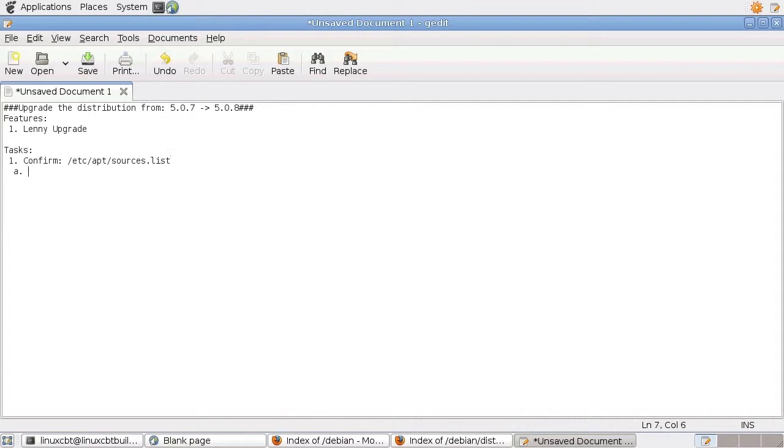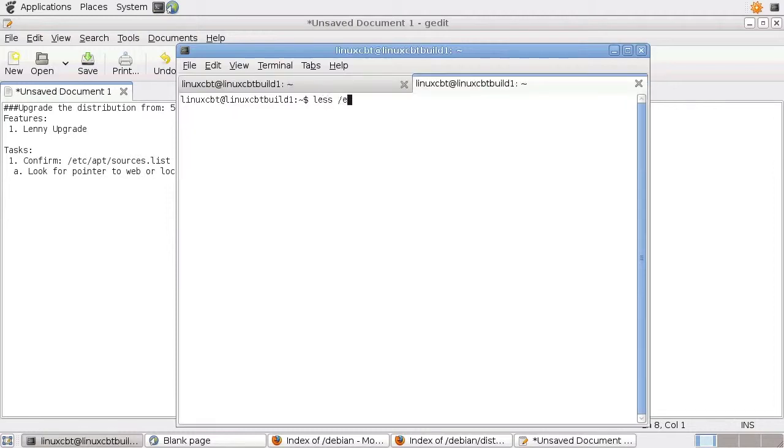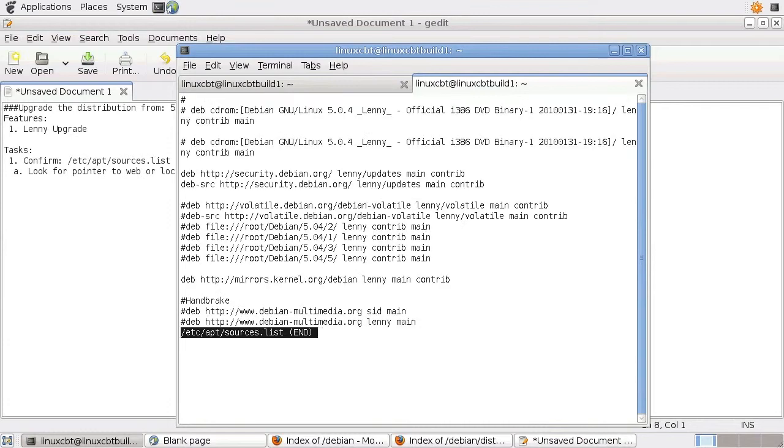In this file, we're searching to ensure that there is a pointer to a web or local resource or distribution of the desired version, which in our case is 5.0.8. And the sample entry, let's Control-Shift-T here, /etc/apt/sources.list. Notice we don't need to be root in order for this to work. So the sample entry here is deb http mirrors.kernel.org, and so on and so forth.